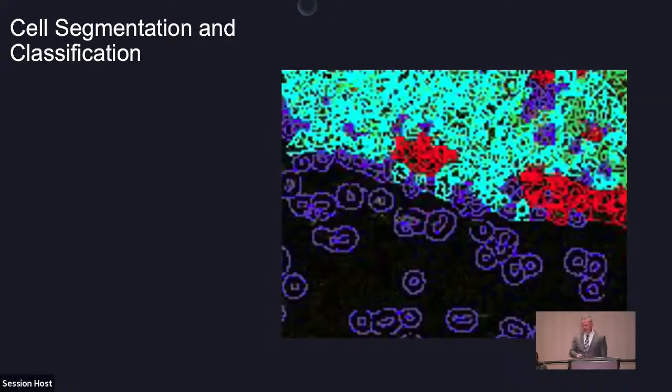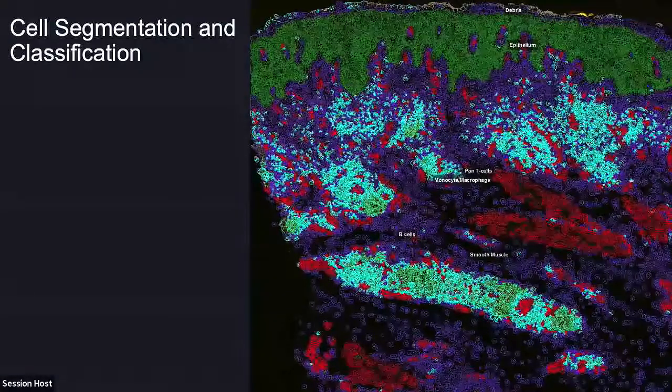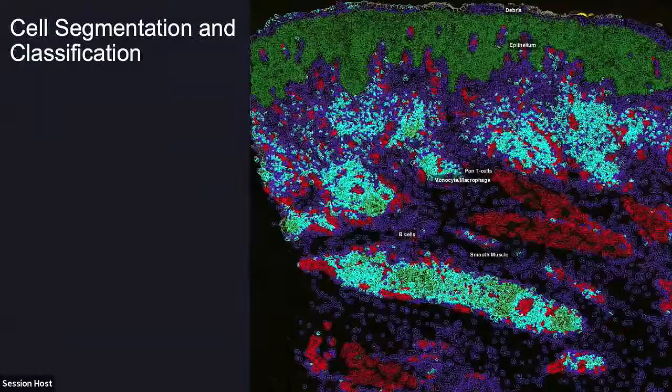This is just an example of a cell segmentation. You're going to get a nucleus, and then the outer edge is going to be your cytoplasm. And then this is your cell classification. We use a machine learning algorithm in QuPath to identify specific cell types, and then run this algorithm to identify all the specific cells in the tissue.